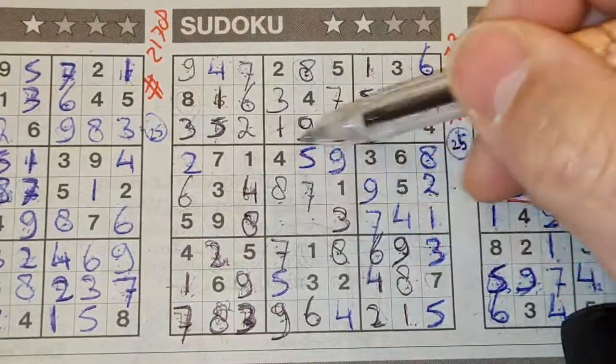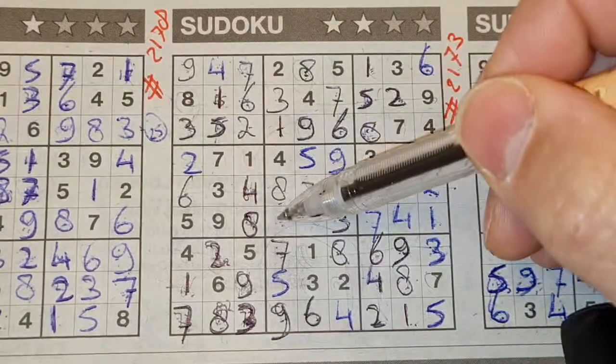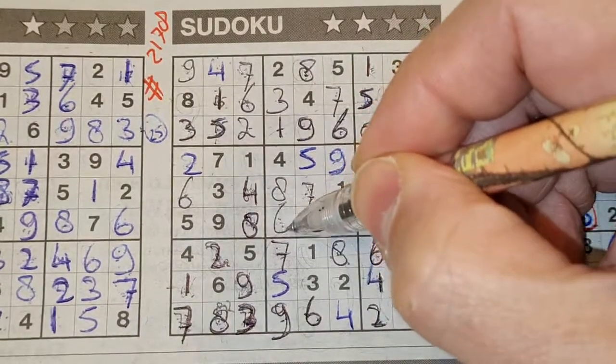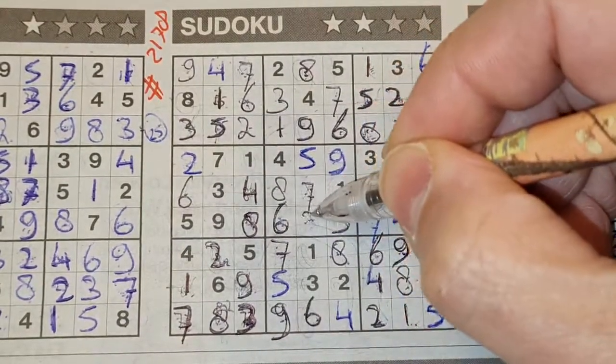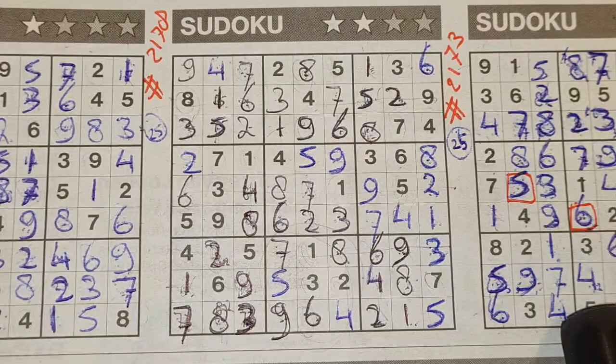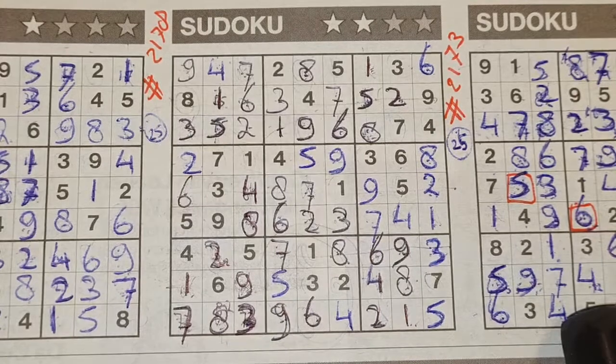Final 2 numbers of this big square, the 2 and a 6. We have a 6 there, no 6 there. 6 should be here, and the 2 goes there. Finish in 15 minutes. All right. Great Sudoku. I like this one.